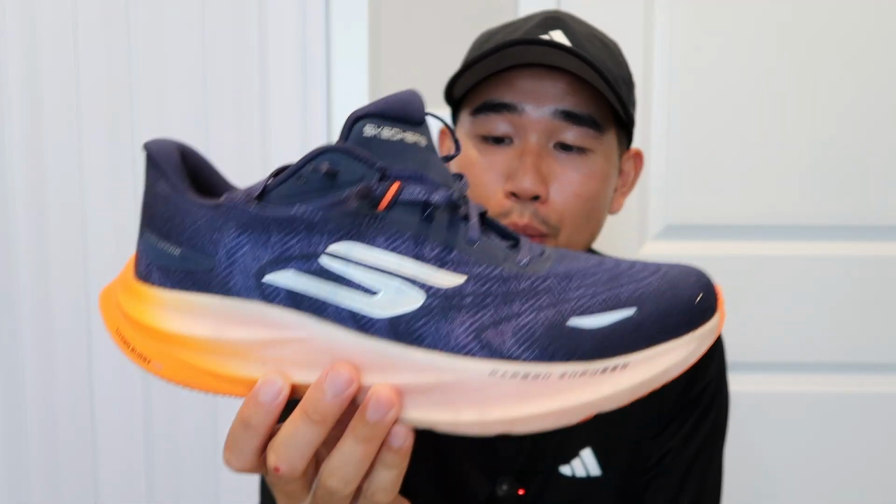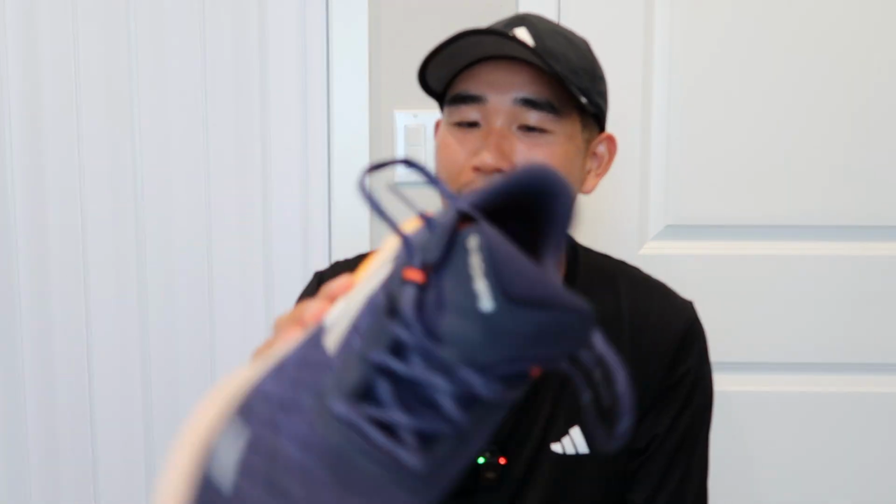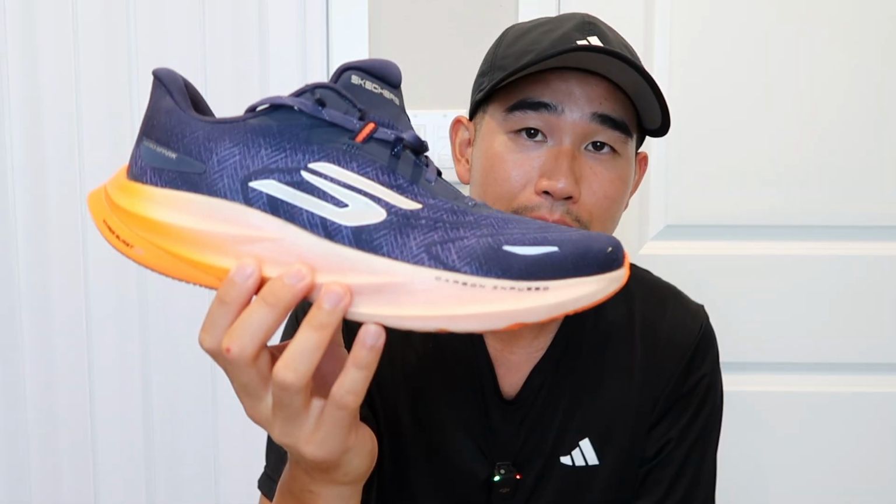Now, let's talk about the Skechers Aero Spark midsole, which honestly, in my opinion, is a lot more exciting than the Go 17s. So the Skechers Aero Spark uses a Hyper Burst Ice midsole. I believe that's what it's called. I had to read it because I don't really know Skechers terminology too well. This is my first Skechers performance running shoe.